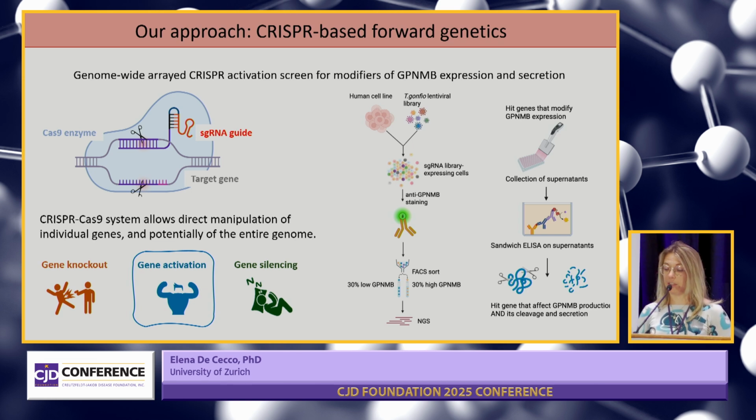expression and shedding. So we have devised a first screening strategy where we will take a human cell line, specifically a microglial-like cell line, and we will modify each gene of the genome using our CRISPR collection of plasmids that are also called CRISPR libraries. And then we will check for the levels of GPNMB expression upon modification of each single gene.